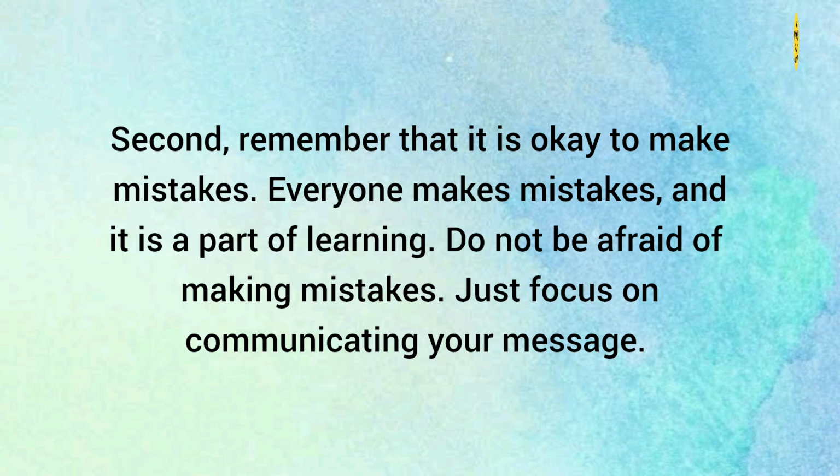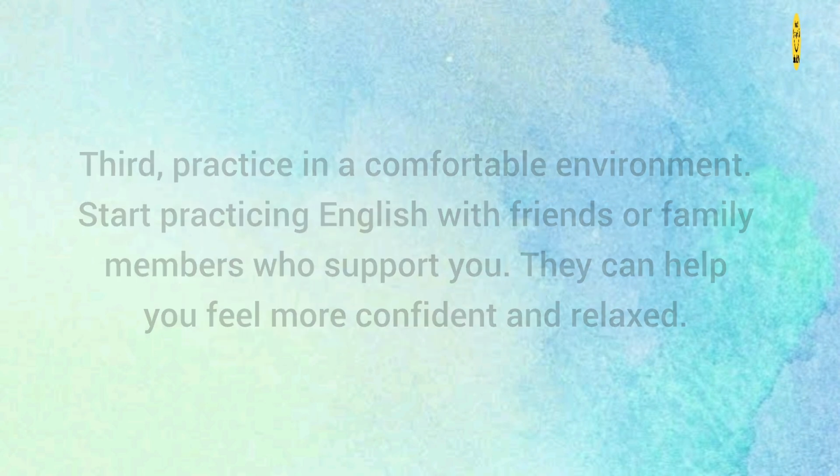Second, remember that it is okay to make mistakes. Everyone makes mistakes, and it is a part of learning. Do not be afraid of making mistakes. Just focus on communicating your message.